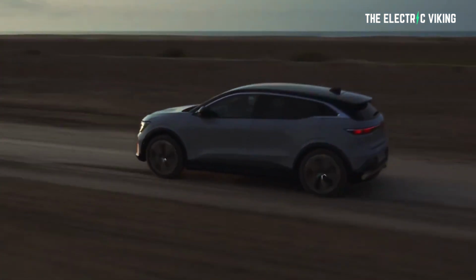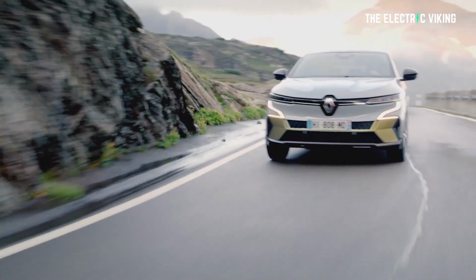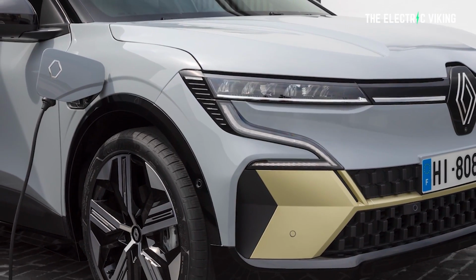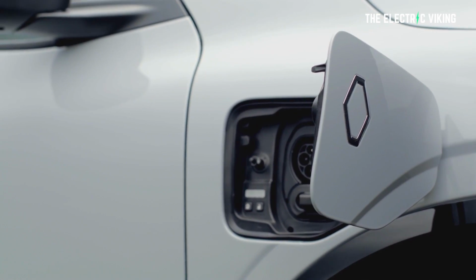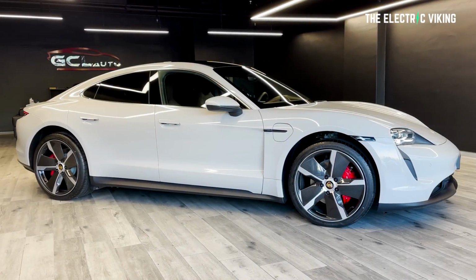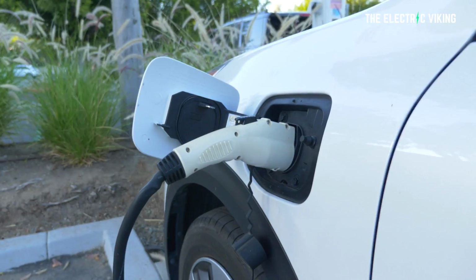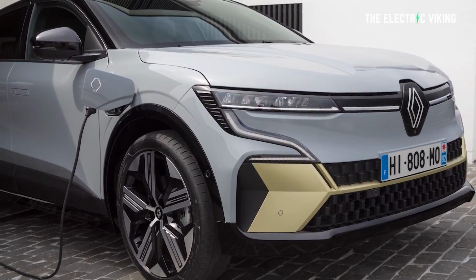Now, you can apparently option this car with 22 kilowatt AC onboard charging, which means you'll be adding around 100 kilometers of range in 1 hour. What about fast charging? DC fast charging for 130 kilowatt. So not really anything like what you're going to get in a Taycan, an Ioniq 5, or even a Tesla, but it's still not too bad. You should be able to charge the battery to around 50% in approximately 15 minutes.